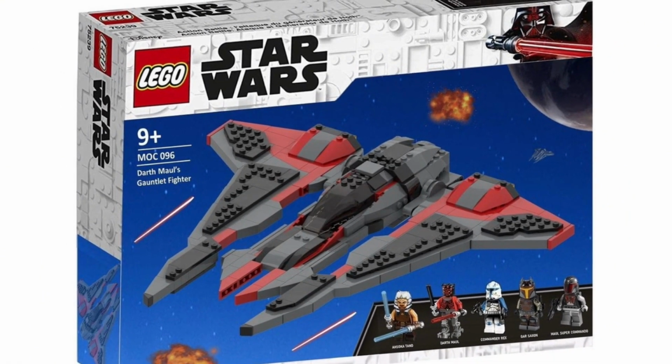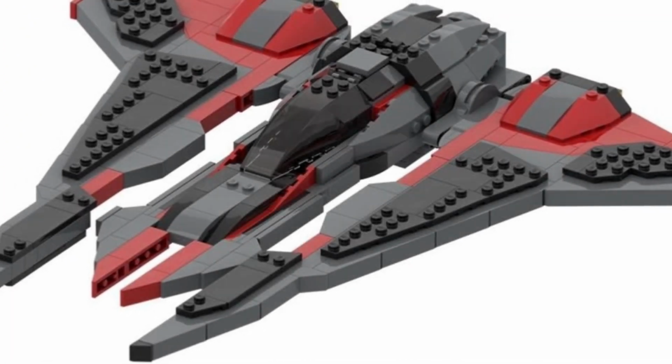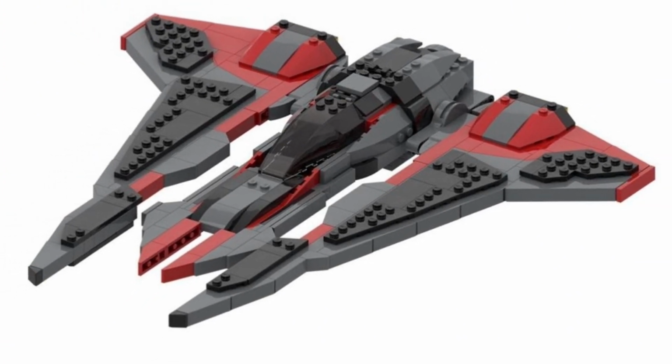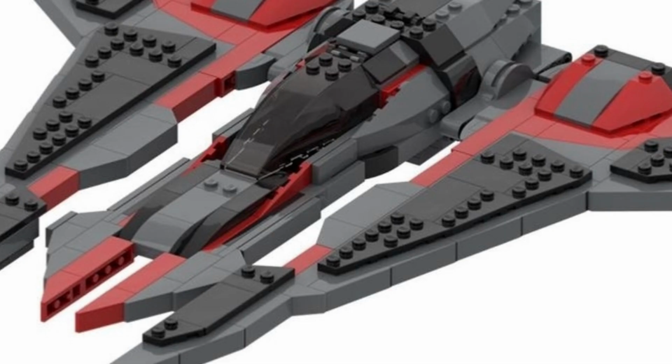And then it looks like you would get another Gar Saxon minifigure. I'm pretty sure we only got him in one of the Mandalorian gauntlets, I want to say in 2021. And then it also looks like you would get one of the Darth Maul Loyalists, which would be really cool. Again, we haven't seen those, I want to say, since 2012 or 2013. So yeah, I love all these minifigures though. It'd be a great way to get some duplicates like Darth Maul and Ahsoka, but to get Captain Rex in a cheaper set, and then of course Gar Saxon and some of those Darth Maul followers, that would be really cool as well.